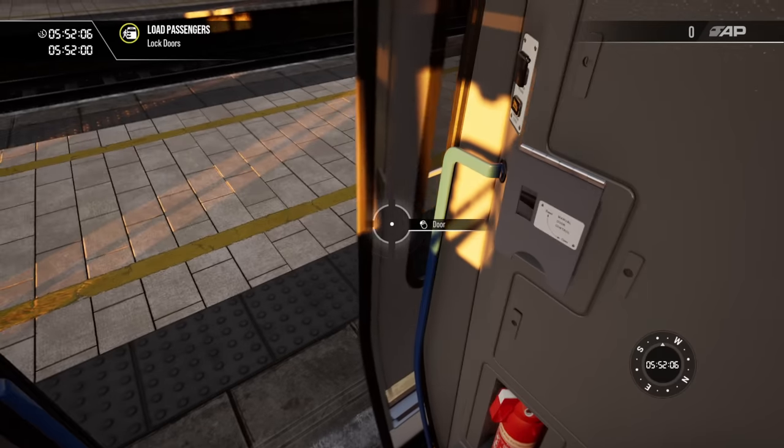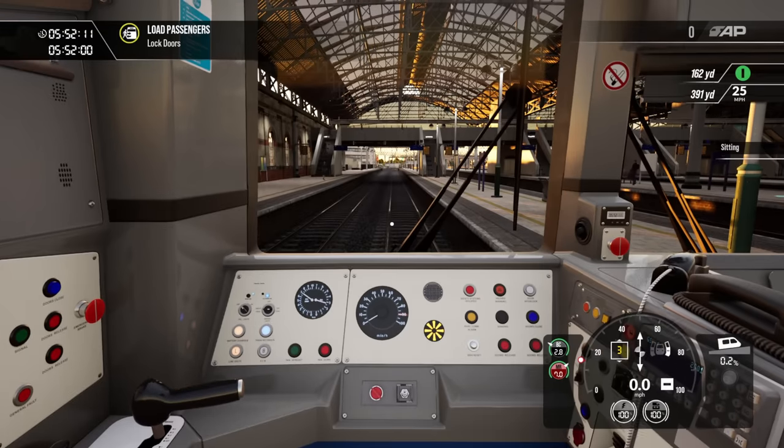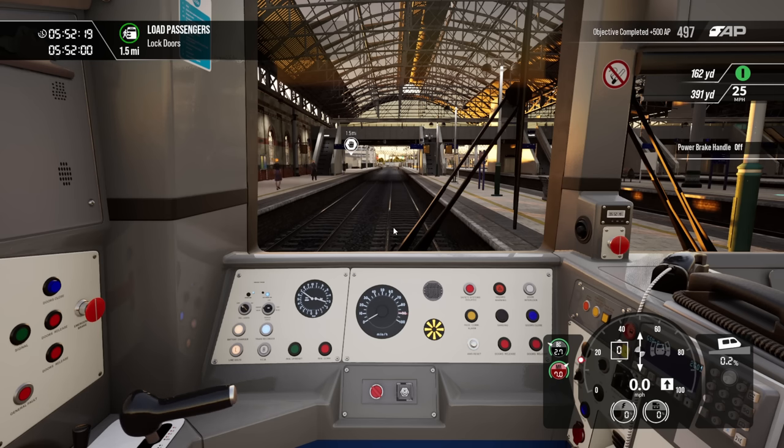Right, so we'll get in here because we're just about ready to go, aren't we? Yeah, lovely. Lock the doors. Put it in forwards. Yep, that'll do. And then when the doors are shut, we'll make a move. Right, T.O. So, that's lovely.